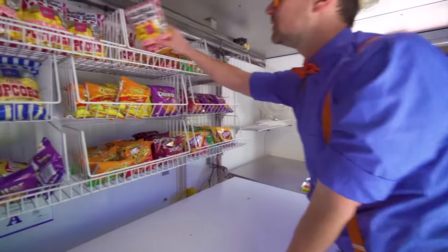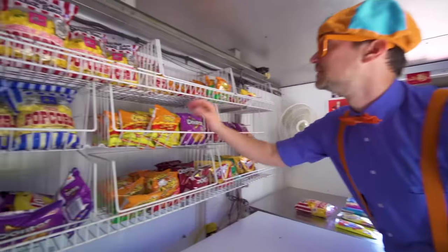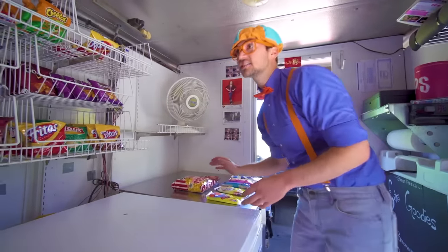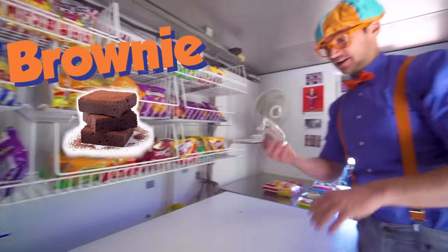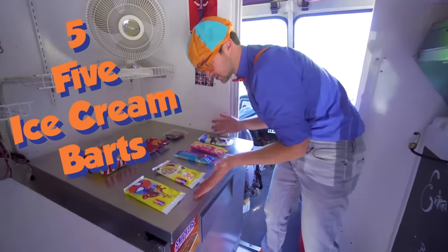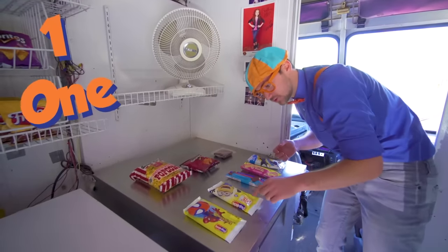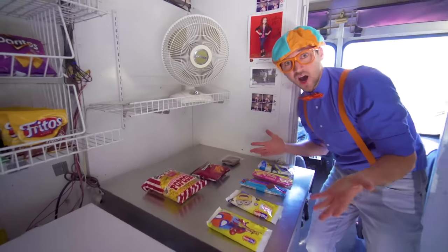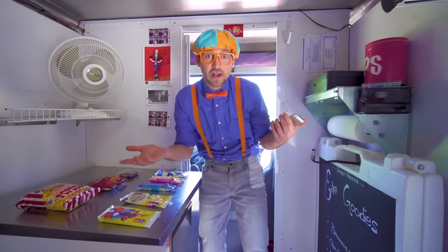Okay. How about some popcorn? One. How about some chips? Two snacks. Oh, what else? Oh, yum! All right, three snacks. So we have five ice cream bars and three snacks. Five plus three is one, two, three, four, five, six, seven, eight. Yum! All right, now we need to let everyone know on Twitter and Instagram where we are.